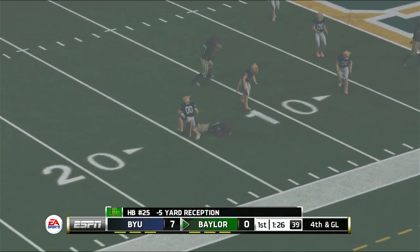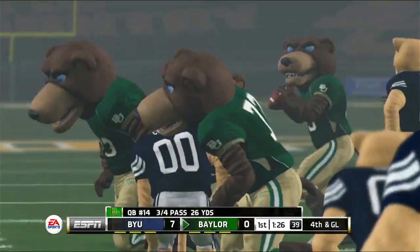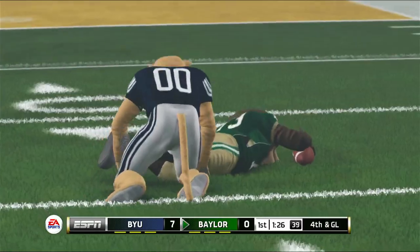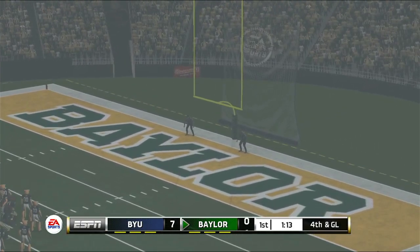Tackle made at about the 13. Number 7 takes him down behind the line at the 13-yard line. That brings up fourth and goal. So the field goal unit is on the field. They'll try for 3 points. He gets it up, and it's good.